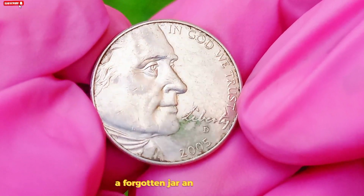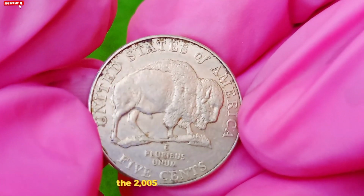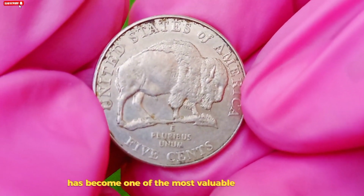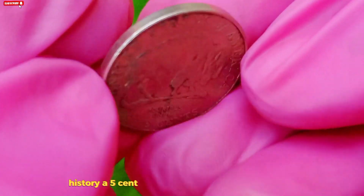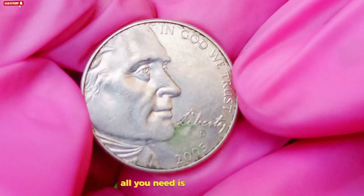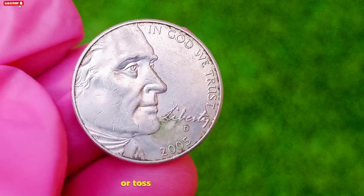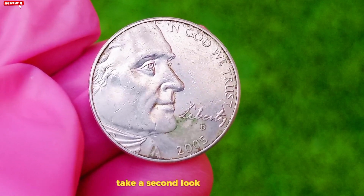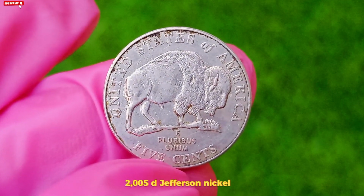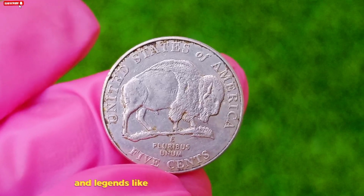A forgotten jar, an old wallet, or a childhood coin collection could be hiding the key to your fortune. The 2005 D Jefferson nickel, especially those with rare mint errors, has become one of the most valuable coins in U.S. history, a 5-cent miracle waiting to be discovered. You don't need a treasure map to find it. All you need is awareness, curiosity, and a little luck. So before you spend that next nickel or toss your change aside, take a second look. Because if that coin happens to be the rare and powerful 2005 D Jefferson nickel, you won't just be holding pocket change, you'll be holding a legend. And legends like this don't come around often.